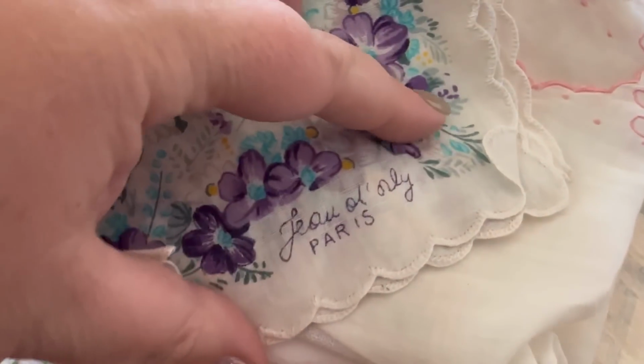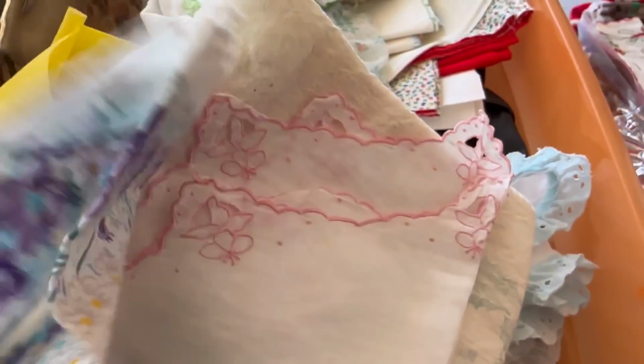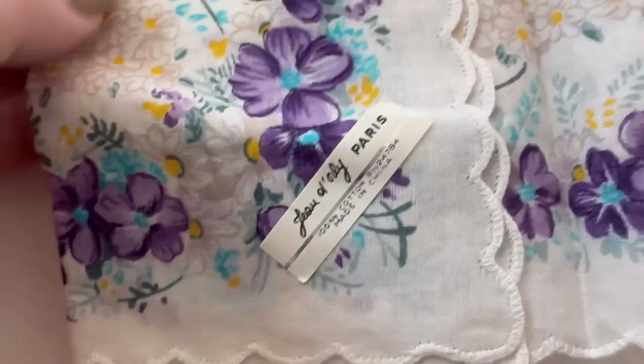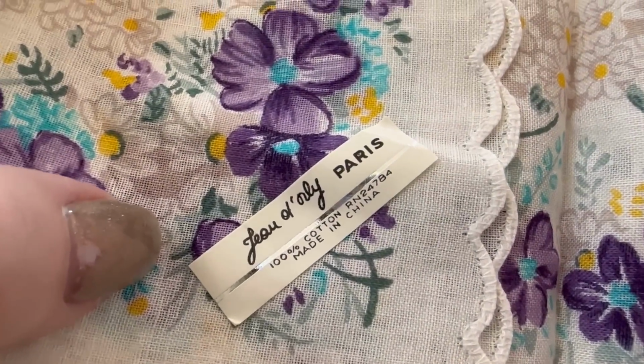We've got this little gal. I'm not sure what that says, but Paris. It's a little hanky. Oh, look how cute. We've even got an original tag. Made in China, Paris. I don't know, it's cute though. This one is so soft and dainty. This was a little feed sack, but it's a Christmas one.